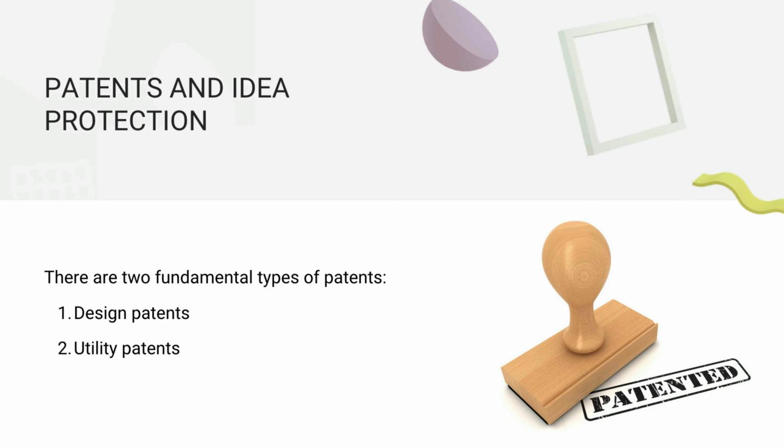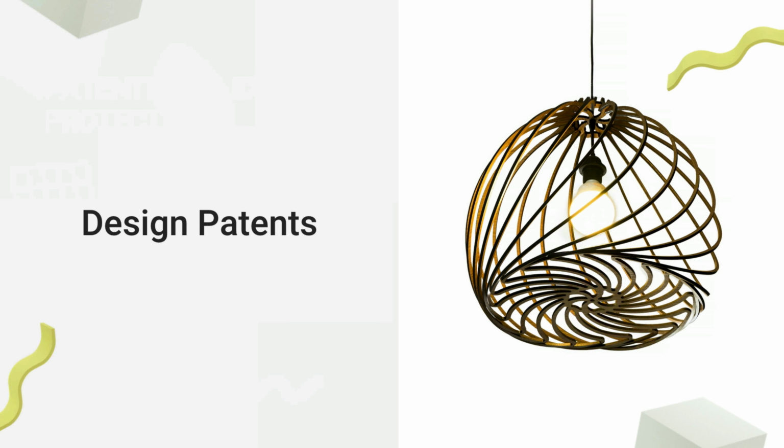Moving on, there are two fundamental patent types, and those are design patents and utility patents. And these two types exist in most countries. Now, the first type of patent, the design patent, is, as the name implies, something that protects the design, the aesthetics of a product. And for example, this lamp could maybe be patented for its spiral structure and the way that the spiraling parts go together at the bottom here.